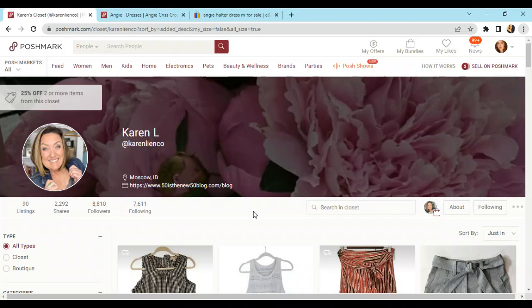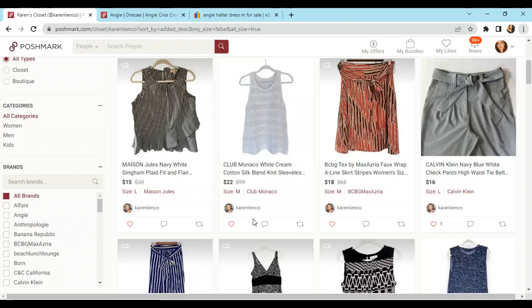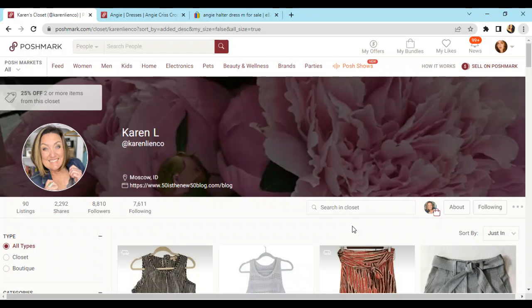It used to take me an hour to list one item. Now I can list 10, 15, sometimes 20 items from start to finish, including photos, in an hour. So it really just depends, but I was only able to do that over time once I set a format for myself and I stuck with it for some time. So those are all the tips and tricks that I have for you. I will be sending this over to you today. If you have any questions, you can respond to my email.